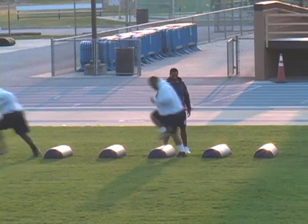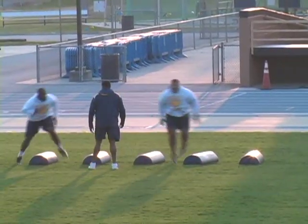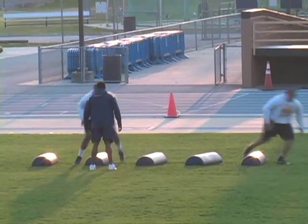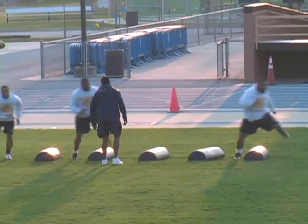I like them to stay off the bags. I don't want them on the bags. Most of the time when they touch the bags, they have to go back. I believe in doing the drill right. I want to do everything we do right, not just going through the motions.